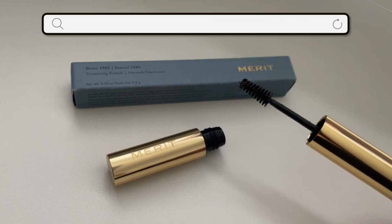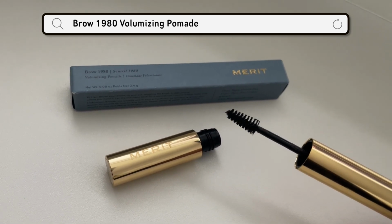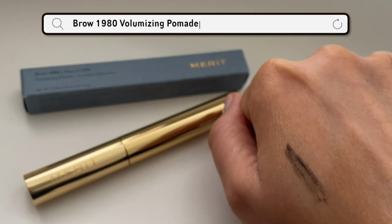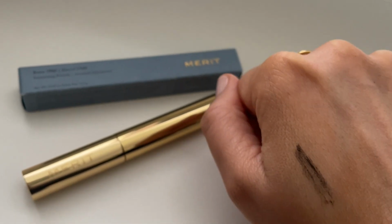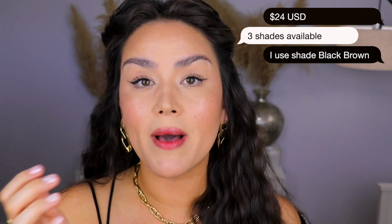The only product that I forgot to demo on camera is the Brow 1980. This is their volumizing tinted brow gel pomade. I went with the deepest shade, which is called Black Brown. It retails for $24. Now, after I selected this one, I was a little bit nervous because I believe it was described with having warm undertones.